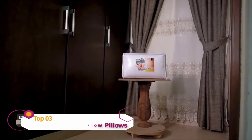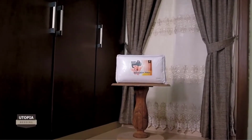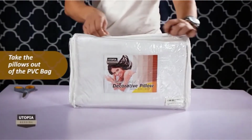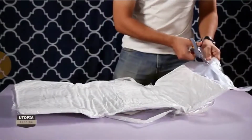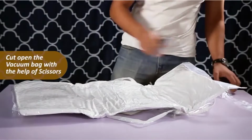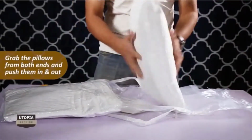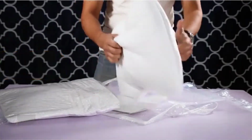Utopia Bedding's siliconized fiber-filled square pillows are vacuum-packed to ensure longevity. Take the pillows out of the PVC bag. The pillows are quite flat when in the vacuum bag. Cut open the vacuum bag with the help of scissors. Once you take them out, the magic begins, and the pillows have started to recover.